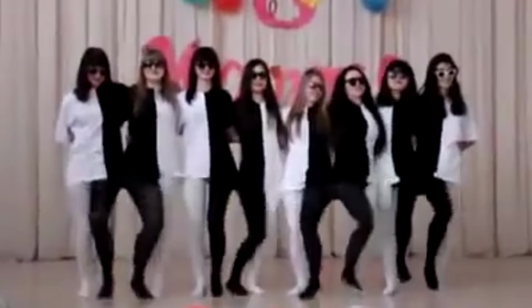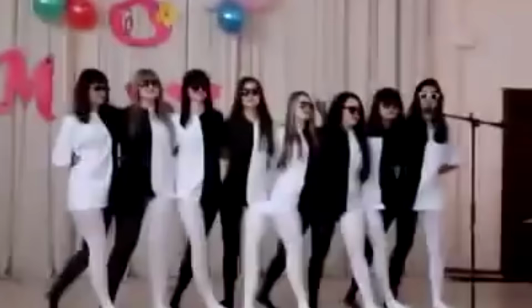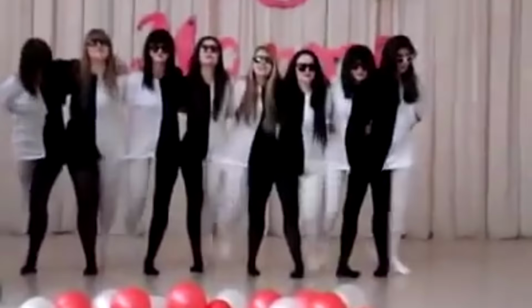Wait. It looks like the biggest conjoined twin ever. It looks horrifying. Your brain so badly wants to connect the right arms and legs to the right torso. But it doesn't work, and then you end up just confused. 4.5 million views on this. That means that 4.5 million other brains have also failed to connect the right body parts.